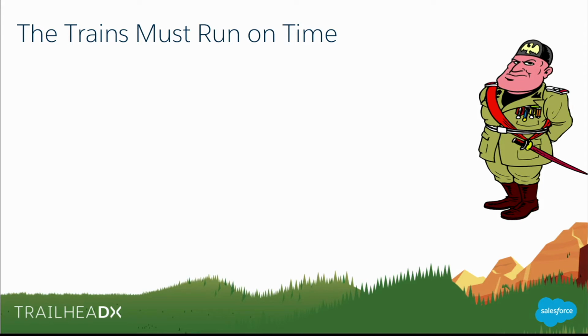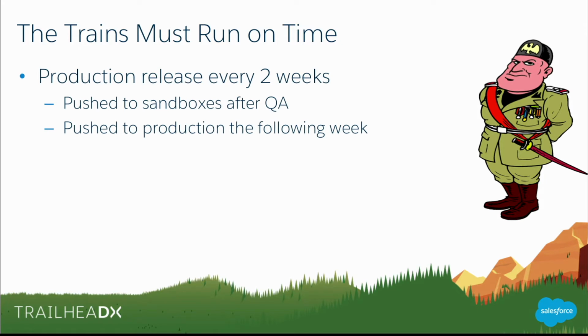So we have this rule inside of our organization, and that's my cartoon Mussolini there. The trains must run on time, and what I mean by that is that the release trains must run on time. I talked about our every 2-week releases. Does not matter if there's bugs, does not matter what is happening in the application, that release train goes out, period, end of story. If you miss a release, no big deal, there's another one in 2 weeks, you just get on the next train.